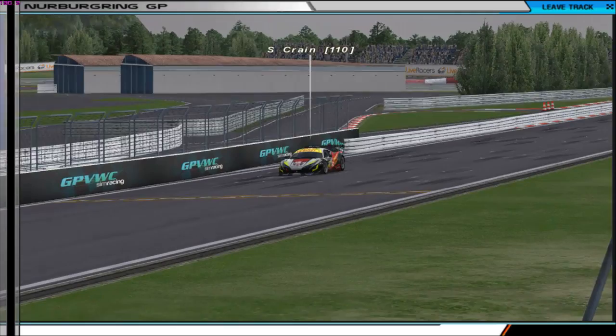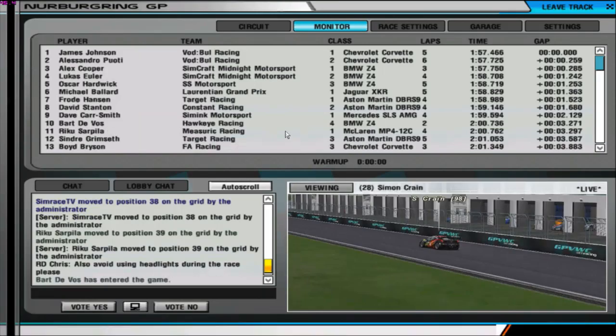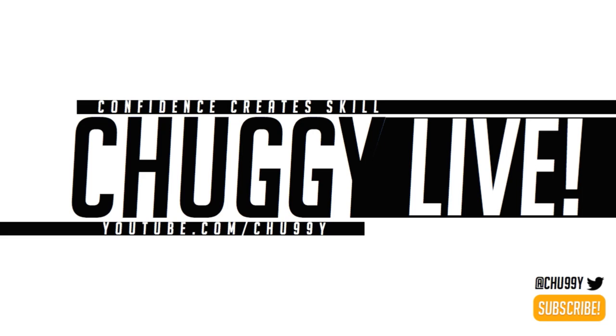We have Mr. Simon Crane here. How to do a start. Let's see how he does. To me, it looks like the track's got dry. Very dry. We may be in for a dry start here, nonetheless. So what happens to all these people that keep leaving and joining? Well, they're not in by the time the race starts. Zero. They're out.